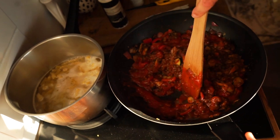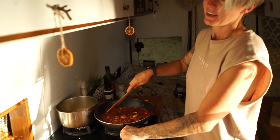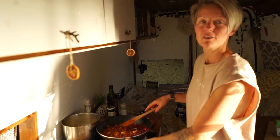Maybe this smells absolutely incredible. Good, because I am absolutely sweating.